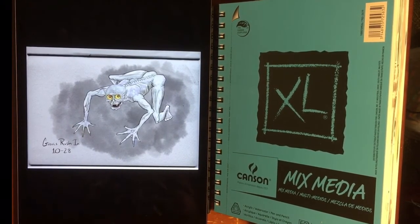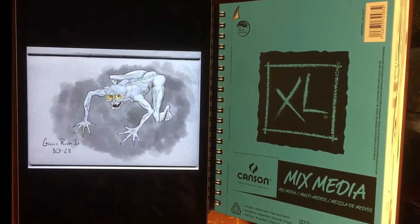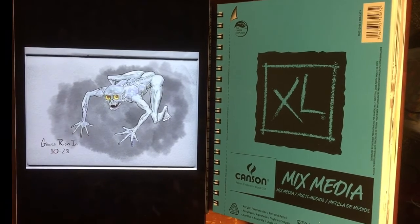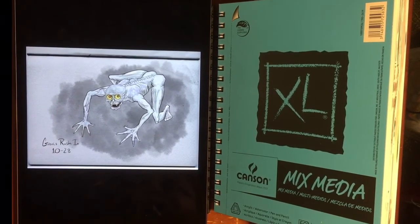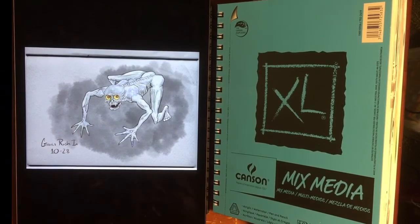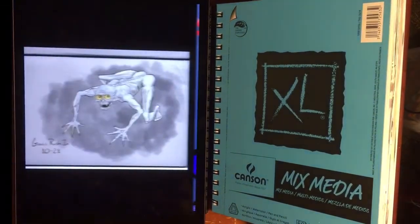So I just did a real quick ghoul. It was called Ghouls Rush In. Ended up looking a little Gollum-ish. Not quite Gollum, but a little bit Gollum-ish. And yeah, just kind of did something quick. I put a paper image behind it because it is digital to make it look like it was on paper, which makes it look cool, I think. And then let's see, that was the 28th.